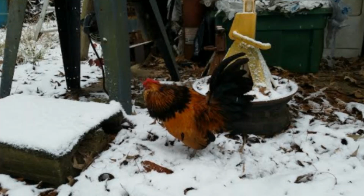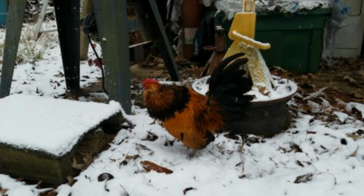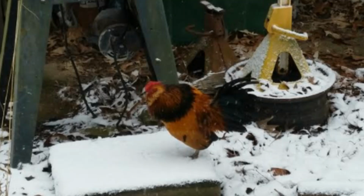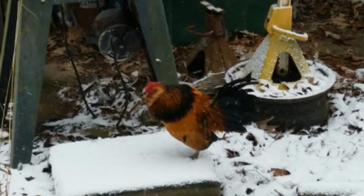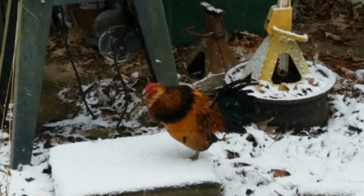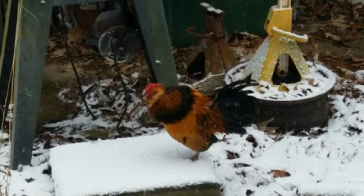But sadly, this was back in the early summer of 2019. A mother raccoon found her way into his coop, and she got him. He was such a tiny little thing. He was obviously her first choice, easy prey. I don't know. Maybe I didn't secure his coop enough, or maybe the raccoon just outsmarted me. I got her that summer. I eventually did away with her, but Curly was really something special, man.